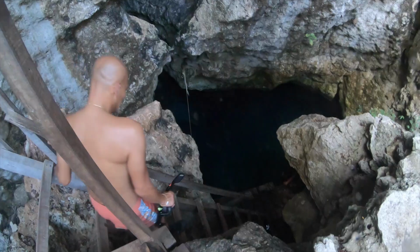After, we headed to our last cenote right next to the one we were just at.